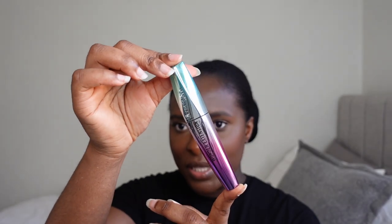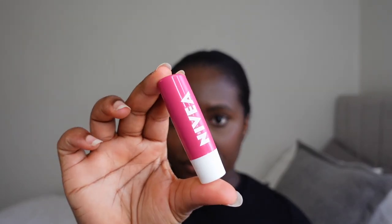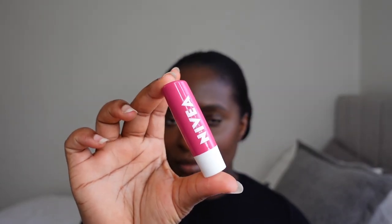I'm also wearing this now. I like this. I was needing a new lip balm because it's summer in Australia, and the Carmex lip balm that I use, I like that for winter, not so much summer. And I saw this Nivea lip balm. Love this, love this, love this. This is literally my go-to. I purchased this, I think, for like $2 something.